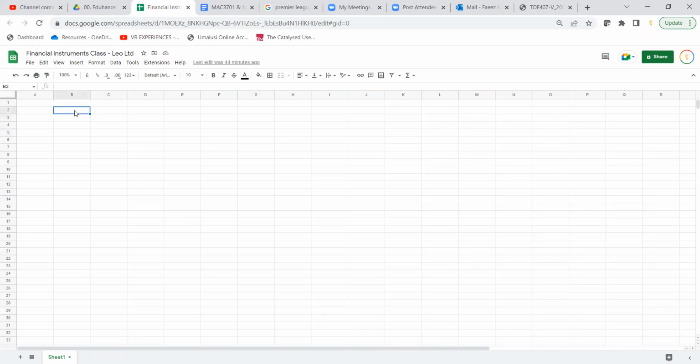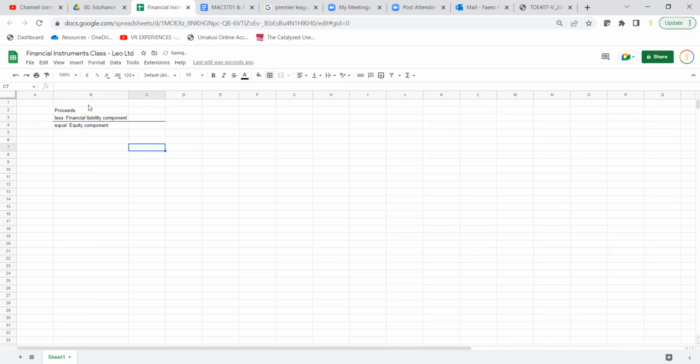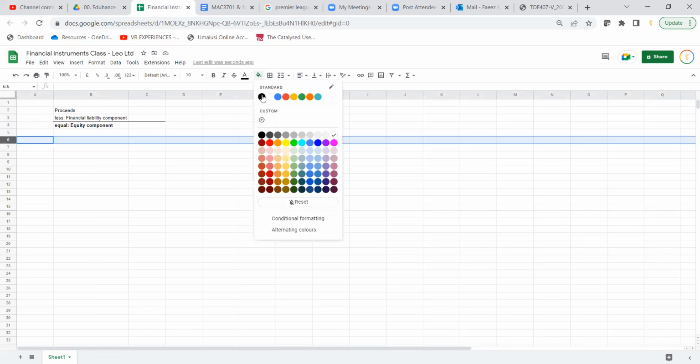Okay, so the way we deal with splitting the number is as follows. Proceeds less financial liability equals equity component. So the equity component is merely the balance. And that's how it's worded in IAS 32. So now we're going to work out all these numbers. Some of these numbers you don't do all these detailed workings, but I'm going to do detailed workings so you can see the thought process.